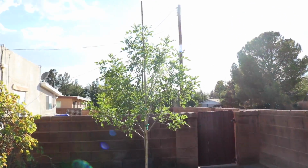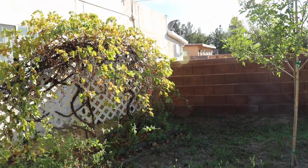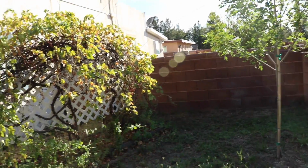And lastly, we have, I don't know what kind of tree this is. If anyone knows, please tell me. I don't think there's any tags on it. I believe it might be a pear tree, but, you know, I'm no plant expert, so I'm not sure.